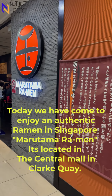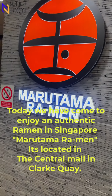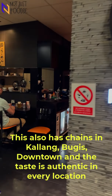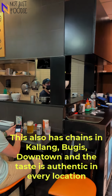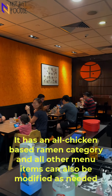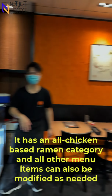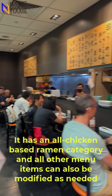Today we have come to enjoy an authentic ramen in Singapore, Marutama Ramen. It's located in the Central Mall in Clarke Quay. This also has chains in Kallang, Bugis, and downtown, and the taste is authentic in every location. It has an all chicken based ramen category and all other menu items can also be modified as needed.